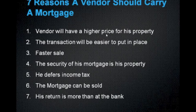So if I were you and I was starting as a new investor, even seasoned investors that have been doing this for a few years, I would actually prepare a brochure, and with my offer to purchase, I'd list, Mr. Vendor, please consider these 7 reasons why you should accept to carry a mortgage under the terms and conditions that I am proposing, explaining all these 7 clauses, and that would probably help you get mortgages. And guess what? It might even help the real estate agent to sell it.